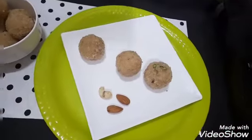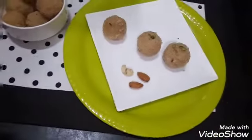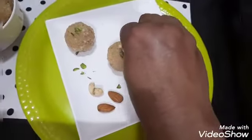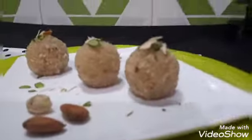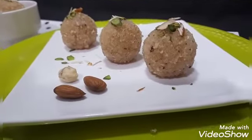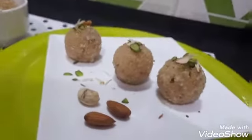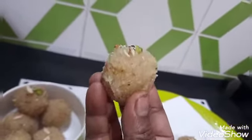Now I garnish with almond, pistachio and also cashews. Amazing traditional sweet of Bengal is ready now. Have a look, a beautiful round sweet. So yummy, so delicious, isn't it?